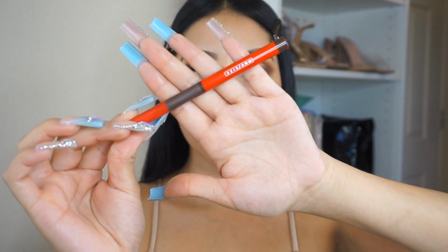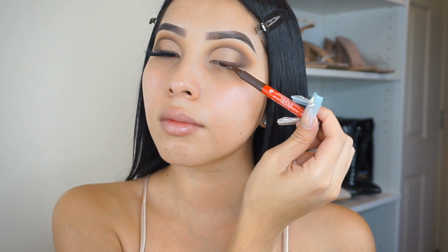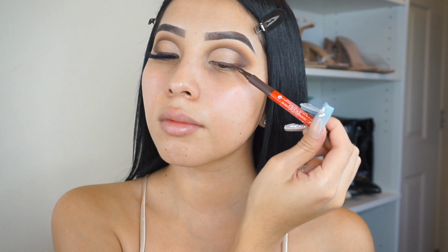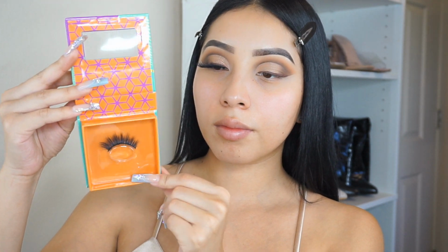And for eyeliner, I'm going to be using this one from One Size. I was thinking about it for a bit, like where is this from? But it's from One Size and I love One Size. It's one of my favorite brands. I love this eyeliner, highly recommend it. For lashes, I'm going to be using these by Juvia's Place.